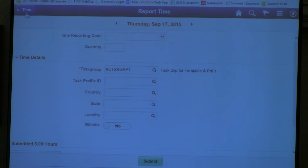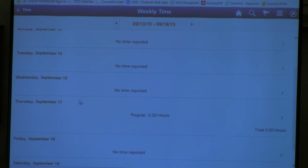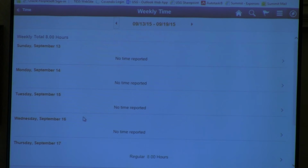So I guess this is more like the web clock. We'll go look at the weekly. So here's my weekly time. I've reported 8 hours. And then you can scroll through the weeks this way. Again, if you think about an iPad interface, that's the way it's going to work on the computer. It's a swipe, it's a zoom, all those things on the PC as well.